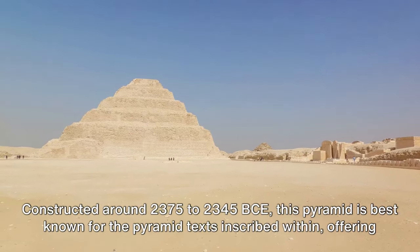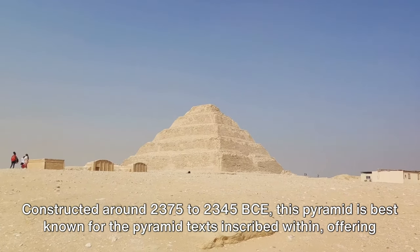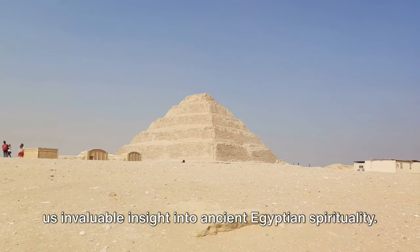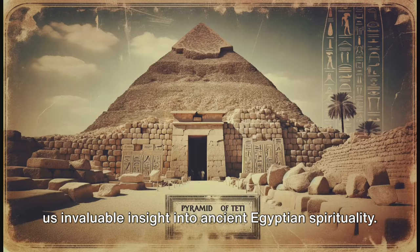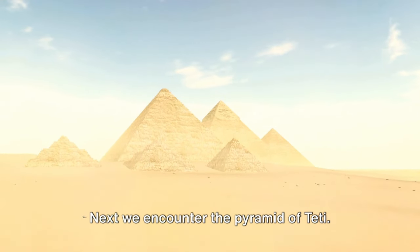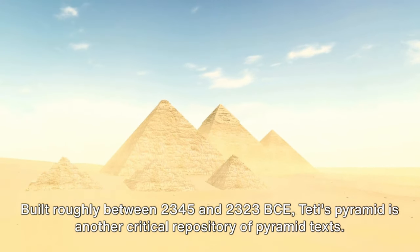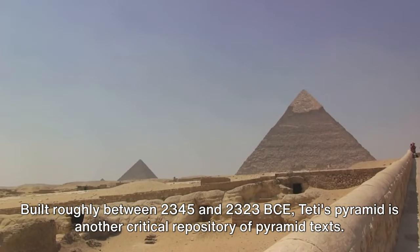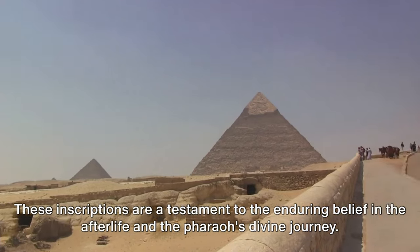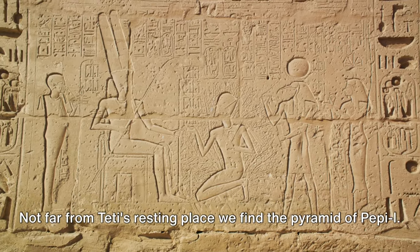Constructed around 2375 to 2345 BCE, this pyramid is best known for the pyramid texts inscribed within, offering us invaluable insight into ancient Egyptian spirituality. Next, we encounter the Pyramid of Teti, built roughly between 2345 and 2323 BCE. Teti's pyramid is another critical repository of pyramid texts. These inscriptions are a testament to the enduring belief in the afterlife and the pharaoh's divine journey.